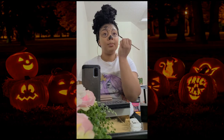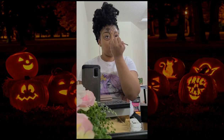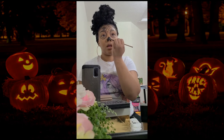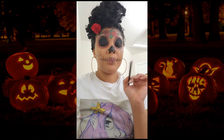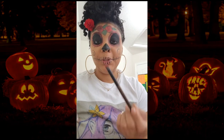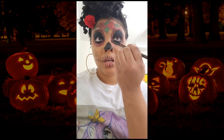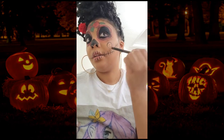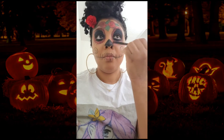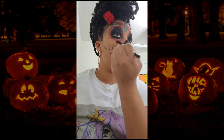I don't know. Okay. So my nose is covered in. Okay, guys, the same brush that I was using to do the red, I'm just going to put a little bit of red hues just here, and then even here as well. Not much, just a little bit, just to finish off the makeup.